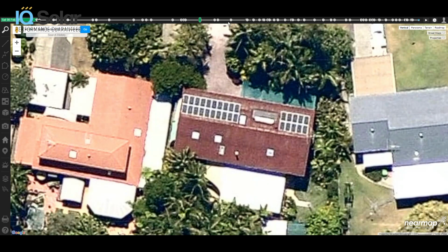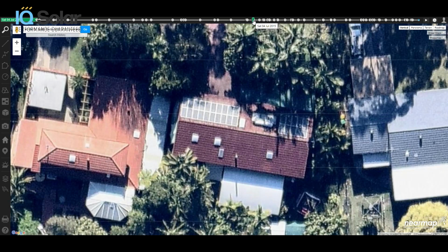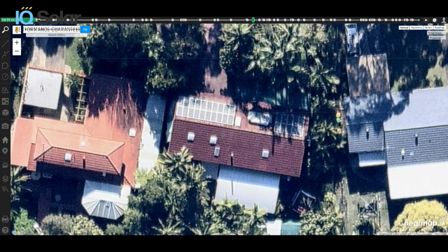That's interesting. This is summer. Oh no, it was still pretty bad. So this is not a well-performing system. But this is an example of how we can look at your roof using Nearmap. So if you are quizzing us about whether or not we need to come out to see your home, sometimes it can be good, and we're always happy to answer questions. But if it's just to see your roof, then the answer is no. We can see it perfectly well using Nearmap.